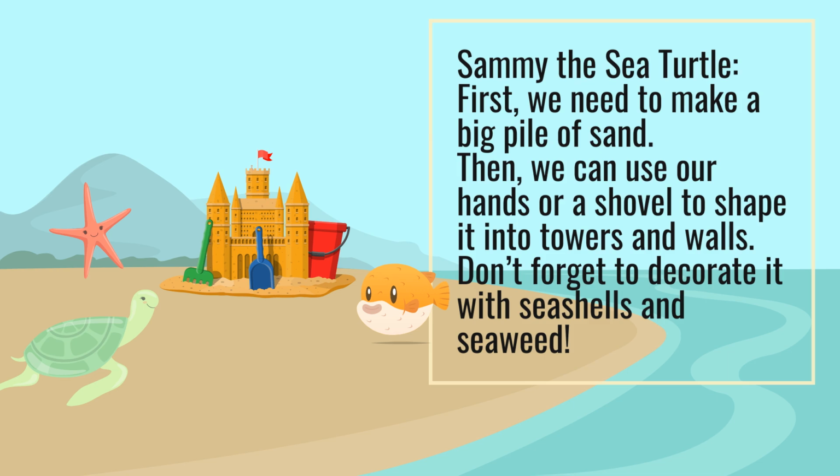Sammy the Sea Turtle: First, we need to make a big pile of sand. Then, we can use our hands or a shovel to shape it into towers and walls. Don't forget to decorate it with seashells and seaweed.